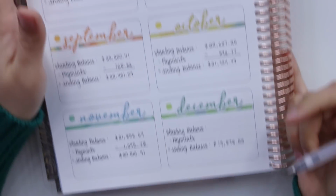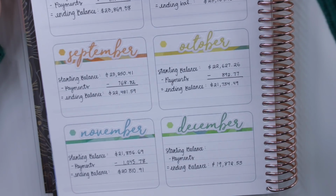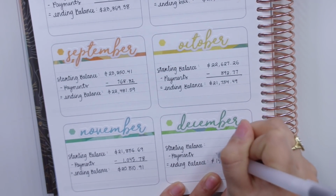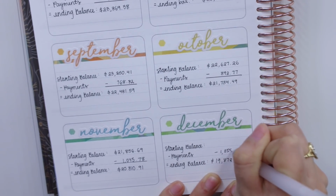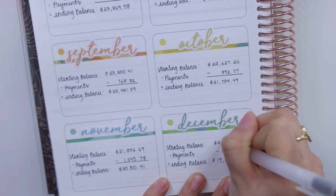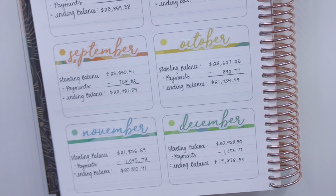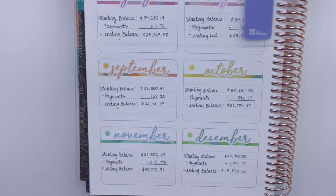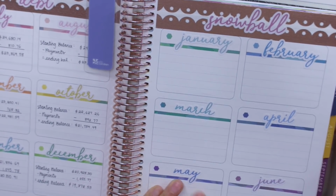$19,872.53. Now the payments that I made were the $850 plus the $205.77. So in total, the payments that I made were $1,055.77. That means the starting balance for December was $20,928.30, and that is how I like to put it in my planner. I really like going on here and looking back at the months and how well I've been doing with my debt payoff. So now that that's done, I can give you the full amount.